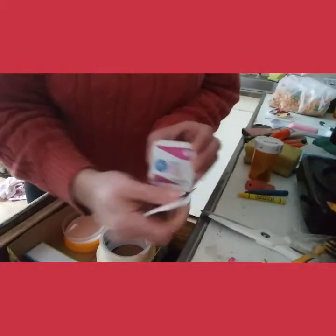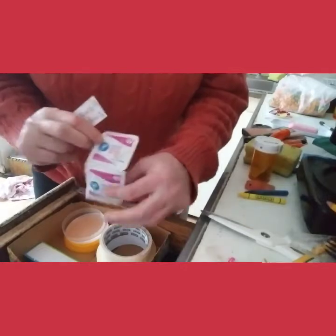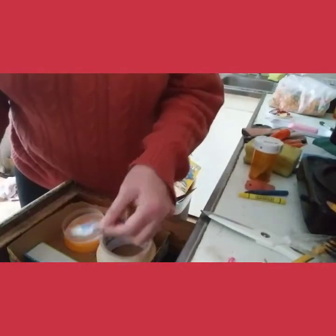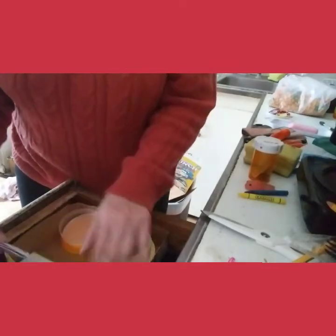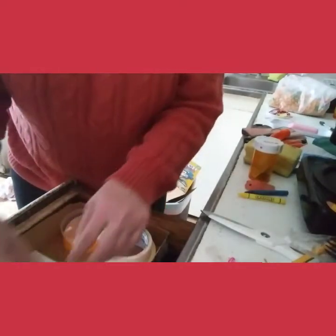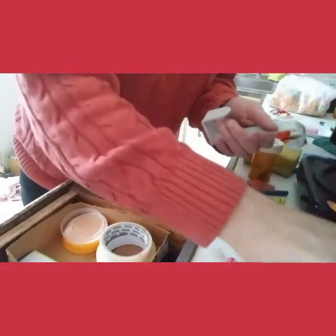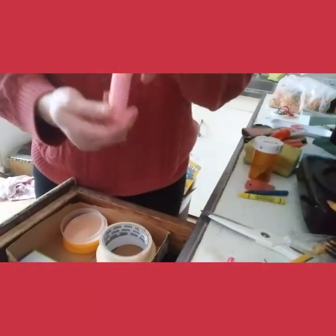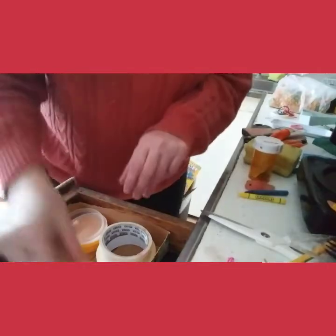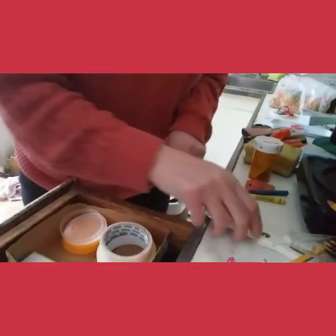These are wipes that help kill germs. Those are very handy to have. I keep a thing of chalk in my drawer because of ants.